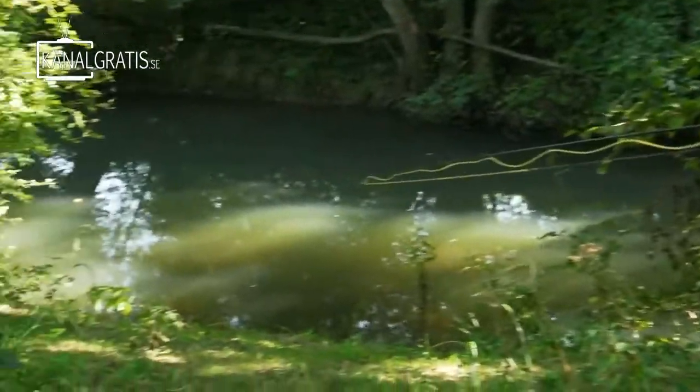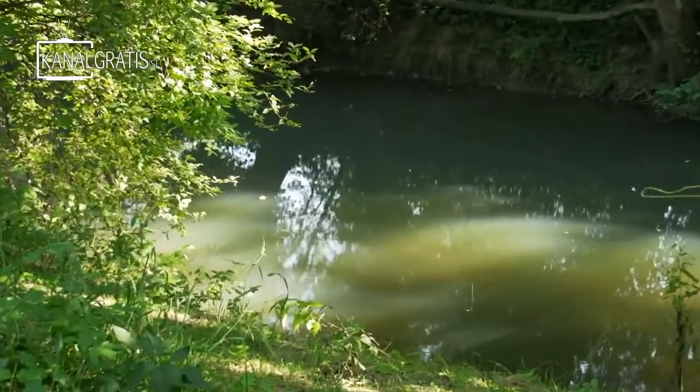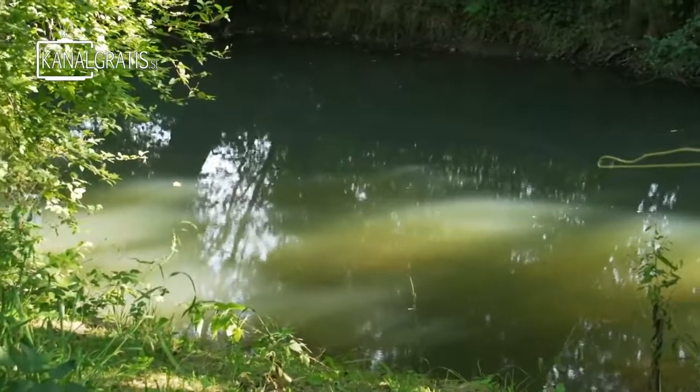So what just happened when we changed the fly is that the fish actually moved from straight down here to up there. It can still see the fish, but it's quite far down in the water. And for me to get down there, I'll be extremely exposed again.